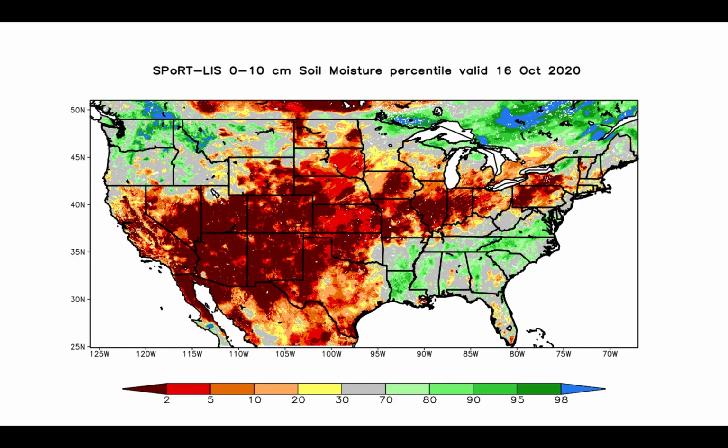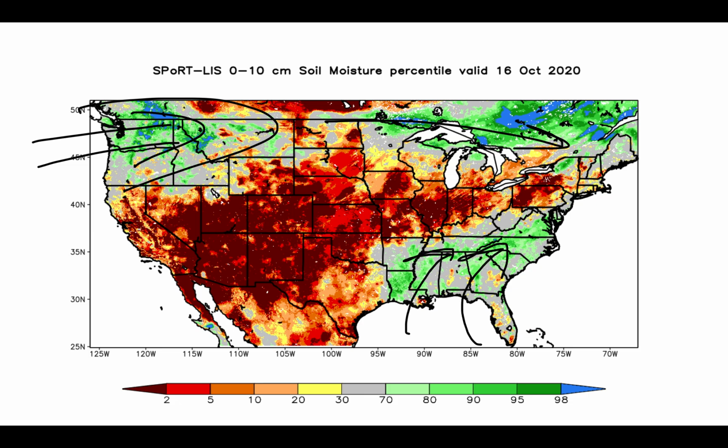Now I'm showing you the soil moisture percentile here, valid on October 16th, and I'm just showing this to point out the areas that it has been active in terms of precipitation really over the last 3 to 5 weeks. Those would be across the Pacific Northwest, where we've seen strong onshore flow from the Pacific Ocean. We've seen Clipper-like systems bringing precipitation through the northern Great Lakes into eastern Canada, at times the far northeast. We've seen tropical systems at times making their way through parts of the south, parts of the southeast, and then we've been really dry from the Four Corners, the desert southwest, all the way into parts of the mid-Mississippi Valley and on into the eastern Corn Belt.